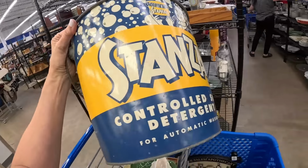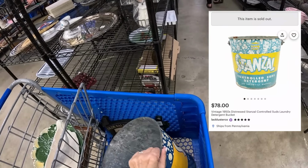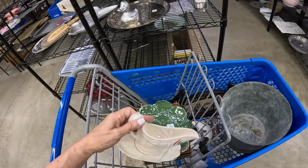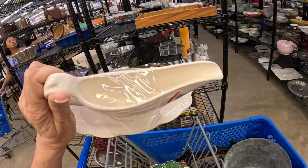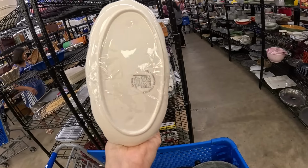Okay, $2.99. I'll try to put comps on the screen if I find one similar. All right, I also picked up these few dishes on a new cart that came out. This is a very skinny gravy boat. I have not comped it, but why would you want such a skinny gravy boat? I want a big fat gravy boat.